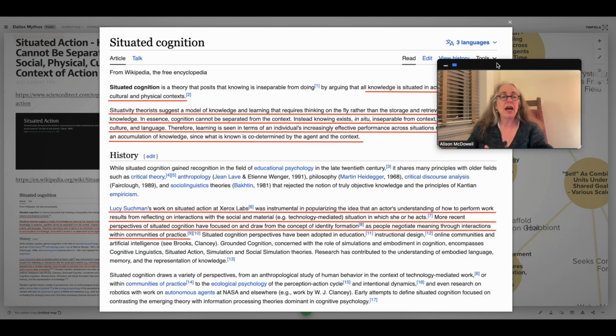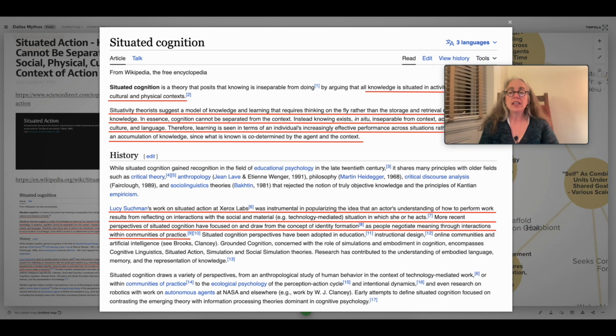And then just moving on, it's talking a little bit about the history. Lucy Suchman's work on situated action at Xerox Labs popularized the idea that an actor's understanding of how to perform work results from reflecting on interactions with the social and the material situation in which he or she acts. More recent perspectives of situated cognition have focused on and draw from the concept of identity formation as people negotiate meaning through interactions within communities of practice.